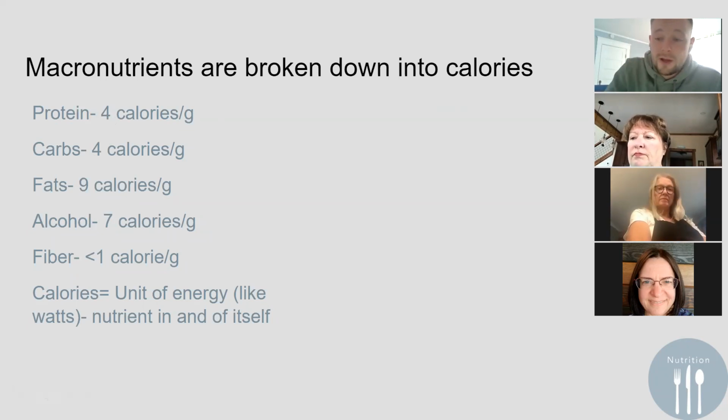Alcohol, a lot of times when people go on a low carb diet, they're like, yeah, I can drink whiskey because there's no carbs in it. But there's calories in it. In general, a drink of alcohol is about 100 calories. The way they come up with the serving size for wine, whiskey, and beer is it's about 100 calories. So 4 ounces of wine is roughly 100 calories. 2 ounces of a liquor is roughly 100 calories as well.